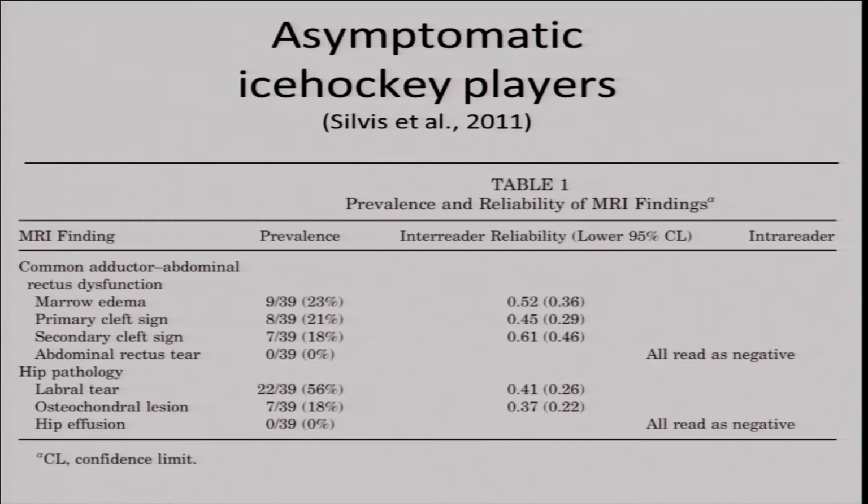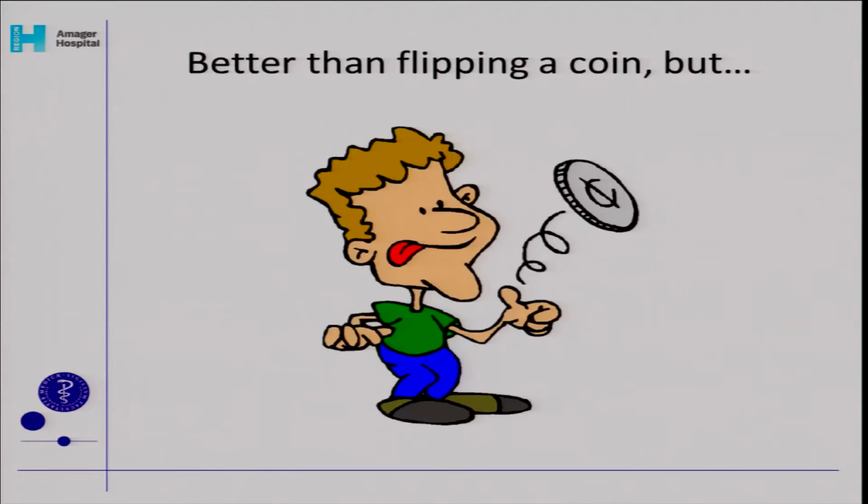And one of the worrying things here is that when you look at the inter-reader reliability as well, that's really poor. So these people looking at these MRIs don't agree either. It might be one radiologist saying that there's a tear, and the other one says there's no tear. So it might be better than flipping a coin.